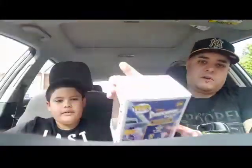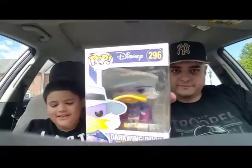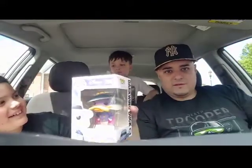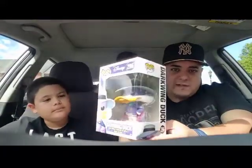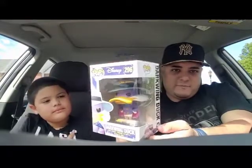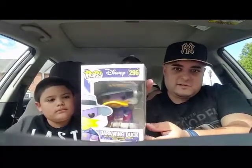Here you go, Matt. And we also got, of course, Darkwing Duck. If it's called Darkwing Duck, you need Darkwing Duck. There you go, with his mask, his cape. The paint details on this are nice too, man. They did a good job on this.